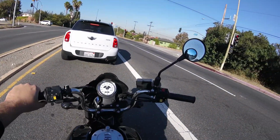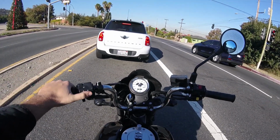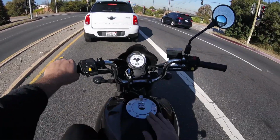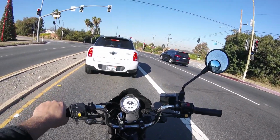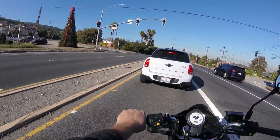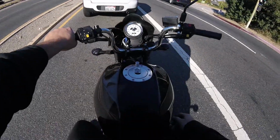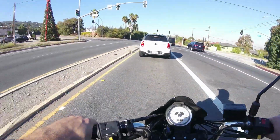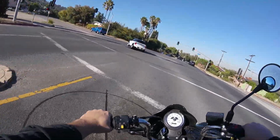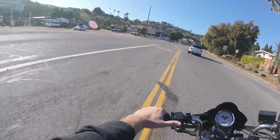It shifts so early. The red line is so early. It feels like the red line's at like 200 RPMs. As soon as you get on it, it's already redlining. Dude, I don't get it. Look at this thing, it's vibrating like a chihuahua. And the belt, dude, I don't like the belt at all. I don't like that belt feeling.